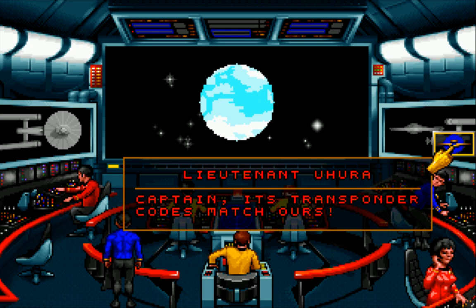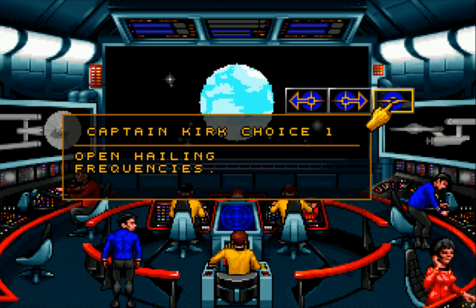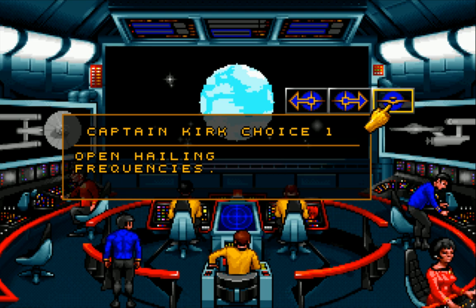Captain, its transponder codes match ours. Sensors indicate it is an exact duplicate of the Enterprise, including hull markings. Open hailing frequencies. Increase to warp factor 8. Send a message to Starfleet. Open hailing frequencies.